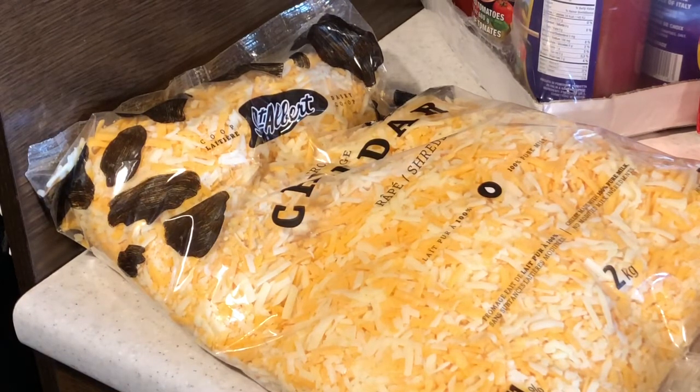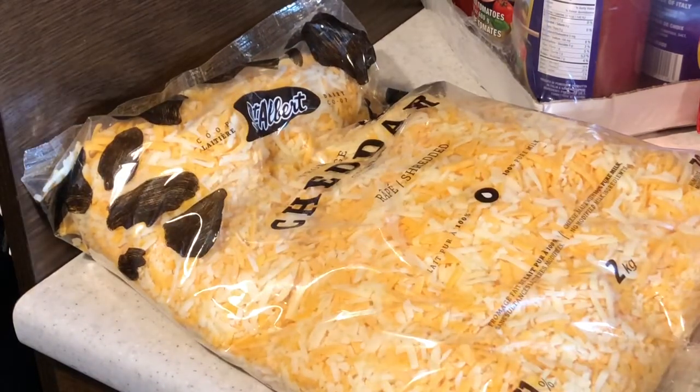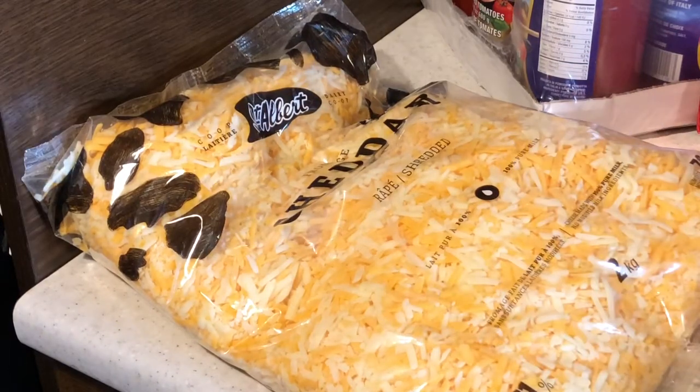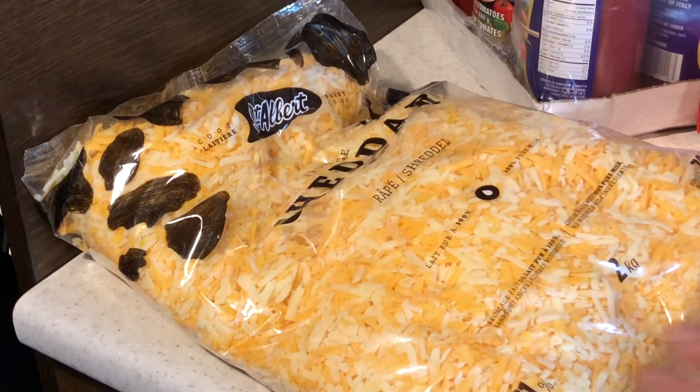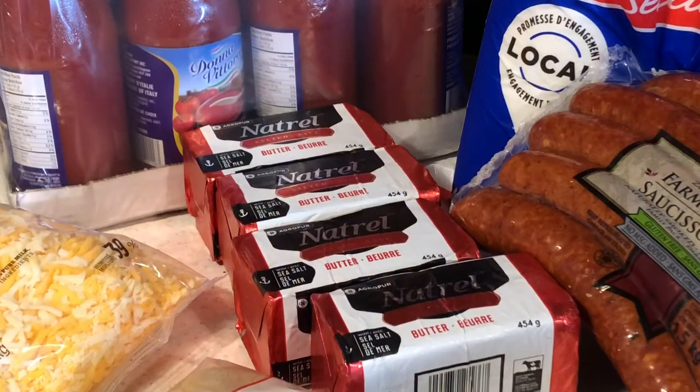However, the packaging is not great. When I was cashing out, the original package I purchased had torn and there was cheese on the conveyor. So they went and got me a new package. So this is going to go into Ziploc bags because I know this is going to tear in my freezer, unfortunately.